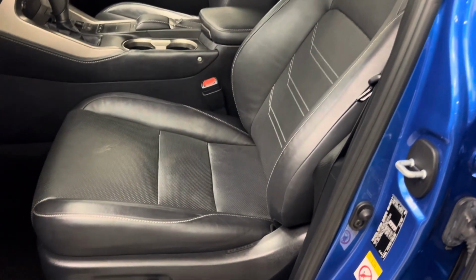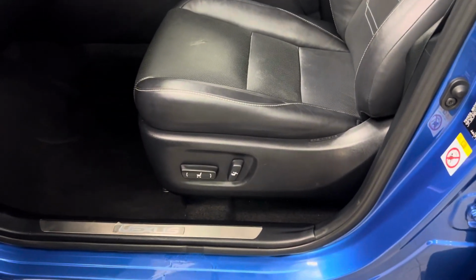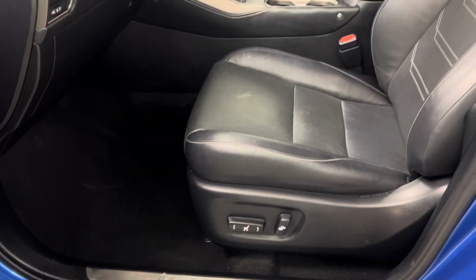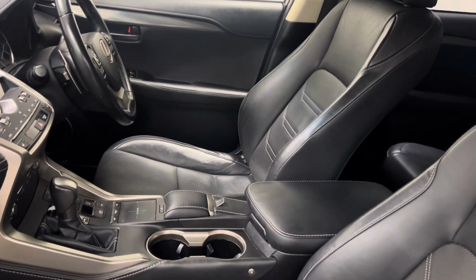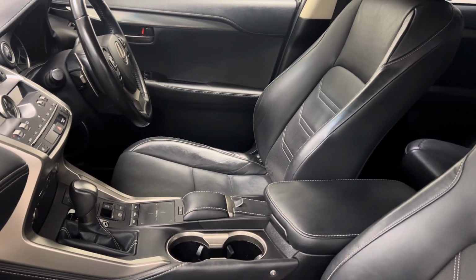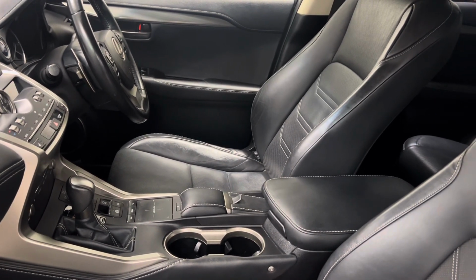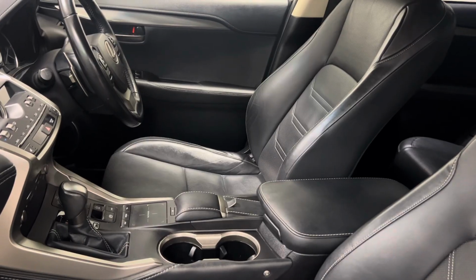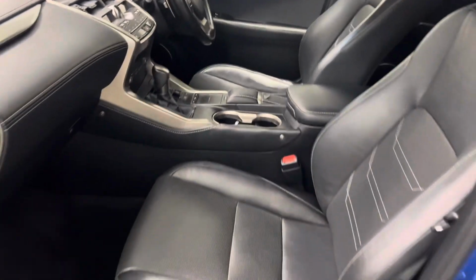Passenger seat, same as all the others I've already shown you, absolute minimal wear, if any at all, no marks to the passenger step. Just want to lean into the car just to show you the driver's seat. You do see plenty of cars where you look in from the driver's side, seat looks okay, then when you look across from the passenger angle, driver's seat looks really out of shape, worn, but not the case with this Lexus. Absolute minimal wear from both angles.